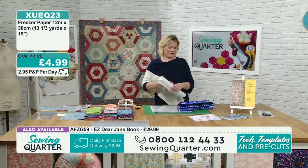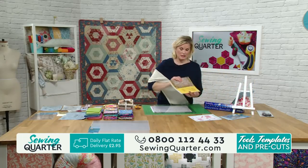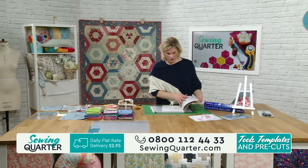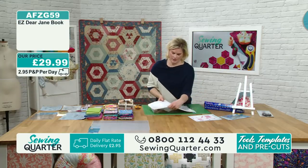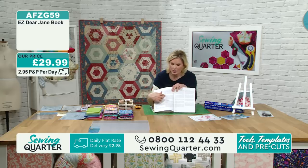Hang on, let me find it. So right at the start of the book, Barbara tells you the different things that she's used. And she's a maths teacher, so she's quite, here we go. So templates, she uses Reynolds freezer paper, which is exactly what we've got.